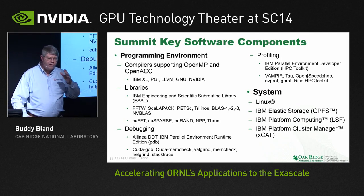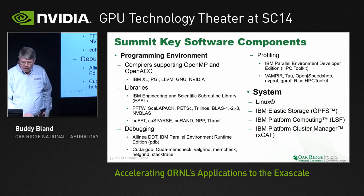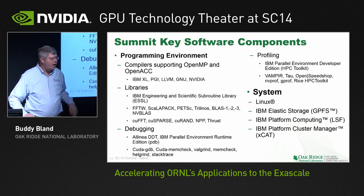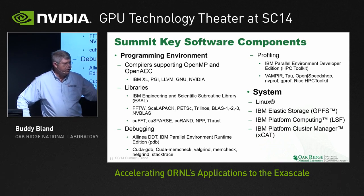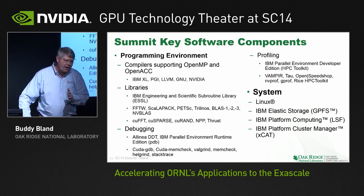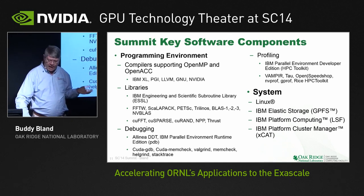So what does the software look like? We talked about the hardware. How am I doing here? Doing good. Okay. From the software environment, our programming environment, I told you at the beginning that it's really important that the applications last longer than the hardware, and it's really important that we be able to move those applications from system to system. So we need our software environment to look as much like our software environment on Titan. We want to carry that over to Summit. So we're doing quite a bit of work to do that.